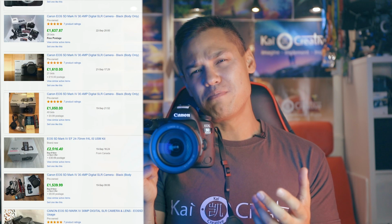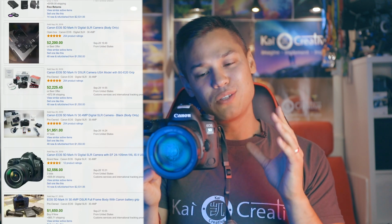And a pre-owned 5D Mark IV body will set you back approximately £1,500 to £2,000, about $1,700 to $2,500. Again, this is very dependent on the condition. So actually, it's nearly double the price of a second-hand 5D Mark III.